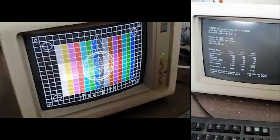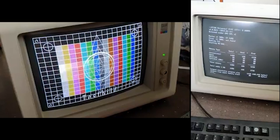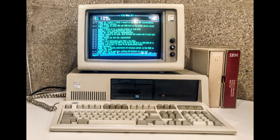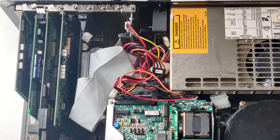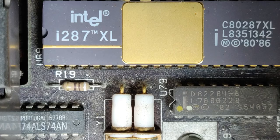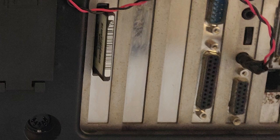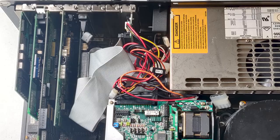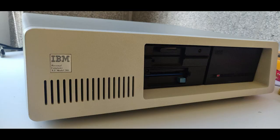So I owe a huge amount of gratitude to Jacob at Monotech Vintage PCs. Thank you very much, Jacob. So perhaps 15 years in the making, I finally got the PC that I always wanted, the XT286 with a 5154 EGA monitor. I also made sure it was pimped up because it had the EGA display card, a fast coprocessor, a compact flash hard drive, 1.5 megabytes above board, and a network card. So I'm pretty chuffed, I've got to say.